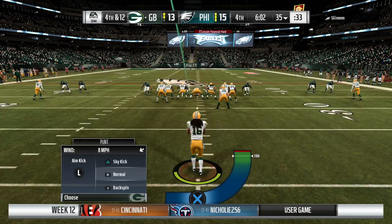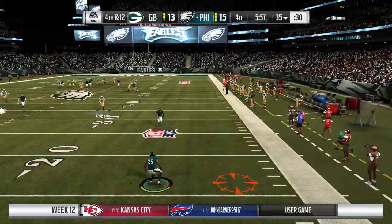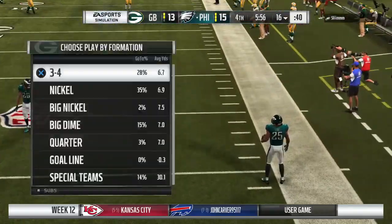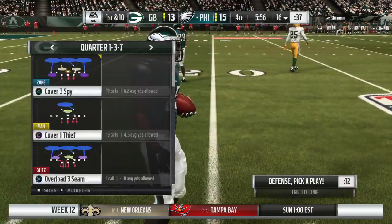Trying to erase that deficit all at once. One big shot. He took it. Unfortunately for him, incomplete. He gets this one away, and boy, it's another boomer. This will be fielded at the 17. It'll be a 45-yard punt, and couple that with a loss on the return. And the Eagles will have it, taking over 1st and 10.